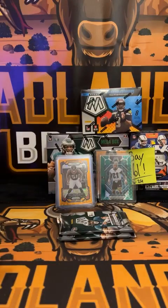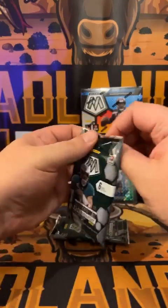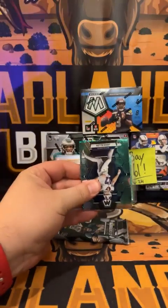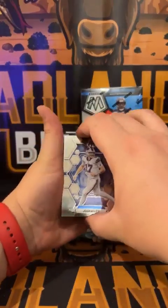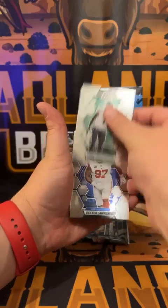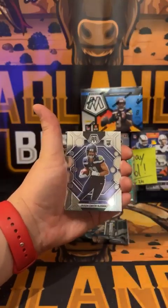Off to the side we go with that one. All right, a couple more packs of Mosaic 23 before we move on. Oh, you got the mini helmet too, eh? Nice. Yeah, dude, perfect. Set him up on the stand right next to it. That's a perfect display. All right, there's Josh Allen, Ahmad Sauce Gardner. We have Dexter Lawrence. And then our rookie here is Jackson Smith-Njigba.